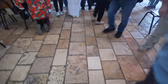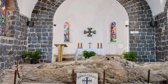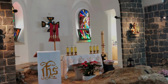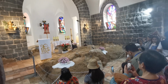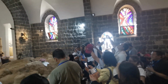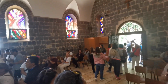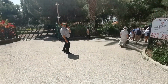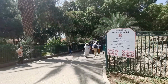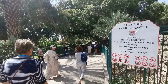Jesus was born in Bethlehem, brought up in Nazareth, and preached in Jerusalem, but the significant Galilean ministry years were spent in Capernaum, where he performed many of his miracles. After this visit, we transferred to the neighboring church and house of St. Peter.